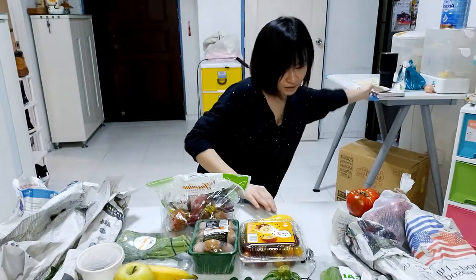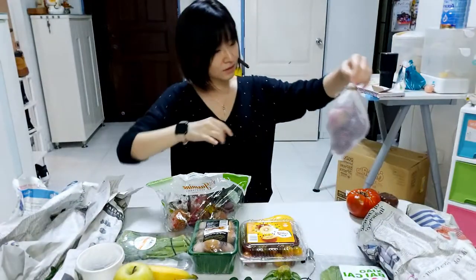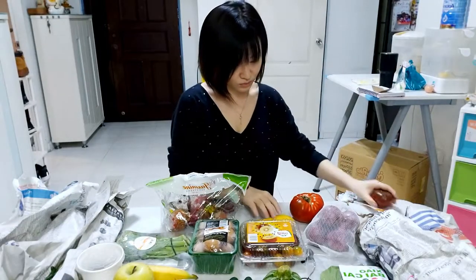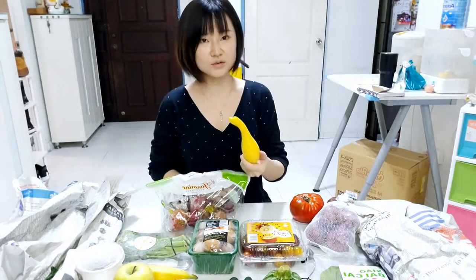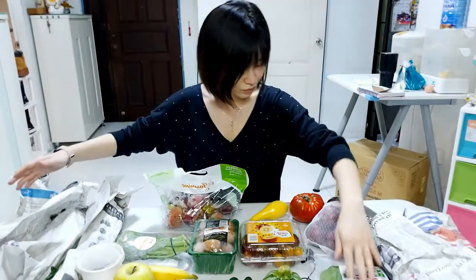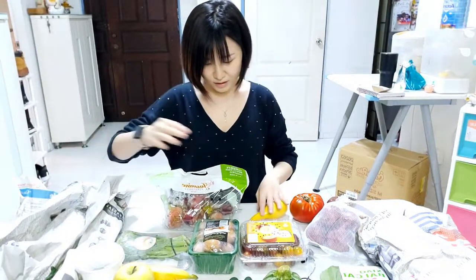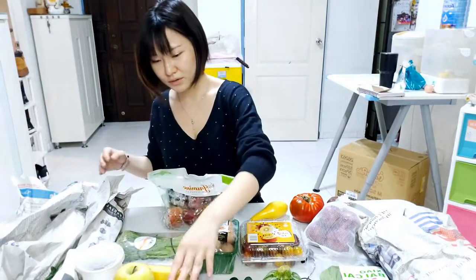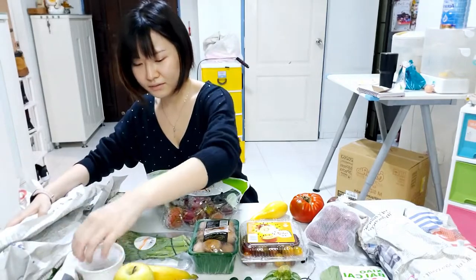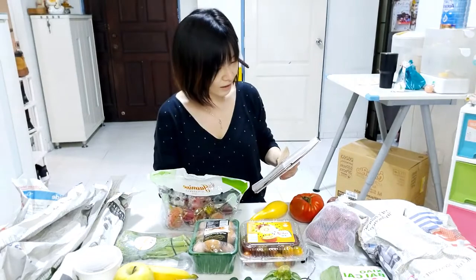Move this away. Veggie, onion, tomato. I have no idea. Zucchini. So how many items count? I have 1, 2, 3, 4, 5, 6, 7, 8, 9, 10, 11, 12, 13, 14, 15, 16, 17, 18, 19. 19. So my set was supposed to have 9 items.